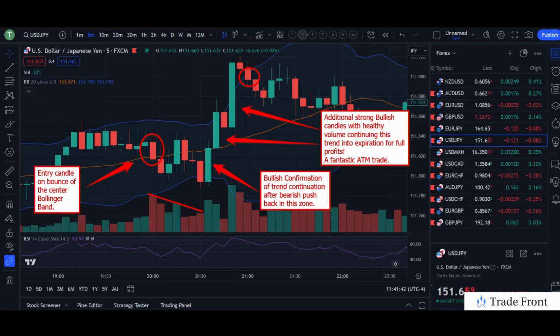I just wanted to recap this trade with you straight out of the shadow trading program, and just to highlight the different things I like to look for when entering on a position like this.